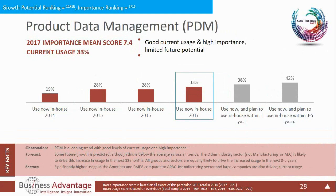It's the other industry sectors, i.e. not manufacturing or AEC, that's likely to drive the increase in usage in the short term in 12 months. But all company sizes, industry sectors and regions are equally likely to drive the increase over 3 to 5 years.